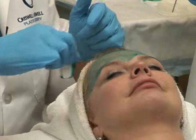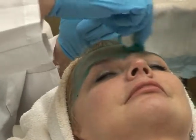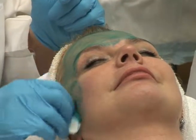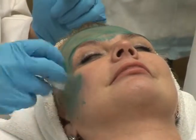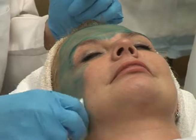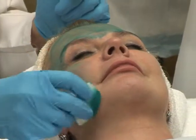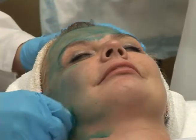Robin is holding a fan, not to dry the blue peel, but just to provide a little cooling relief. In a few minutes, Debra may feel a little bit of the sting of the chemical peel. It does do what it's supposed to do. It does resurface the skin, and so there's a little bit of sting to it. But as you can tell, it's very well tolerated. It goes on very easily.